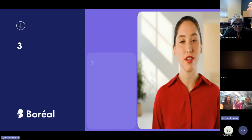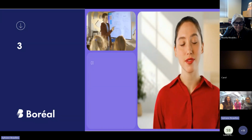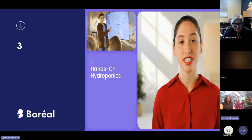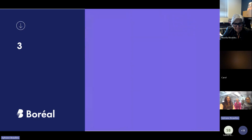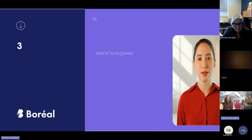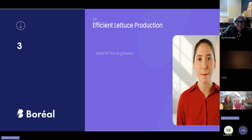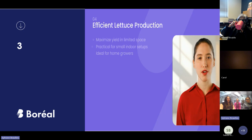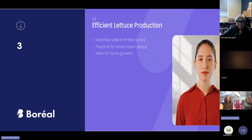Teachers can use ZipGrow for interactive class activities, engaging students in hands-on learning. It's a fun way to introduce hydroponics in an educational setting. Home growers can utilize DWC for efficient lettuce production, maximizing yield in limited space. It's a practical choice for those with a small indoor setup.